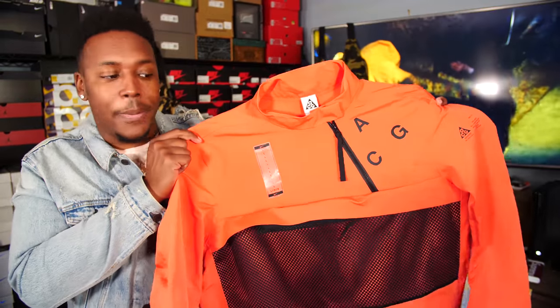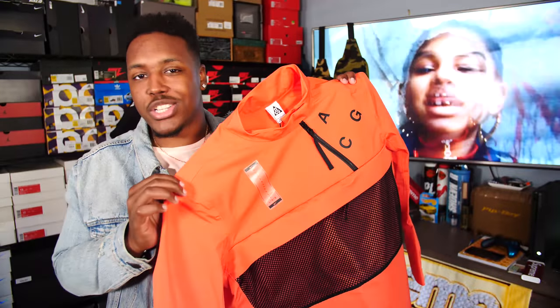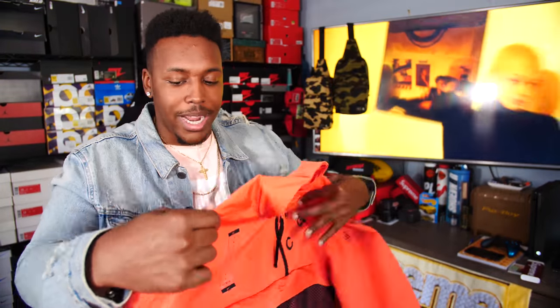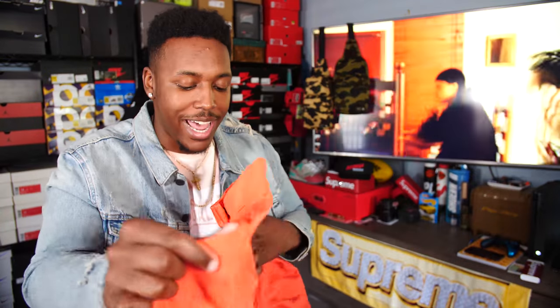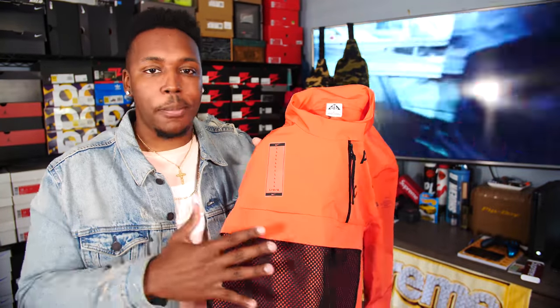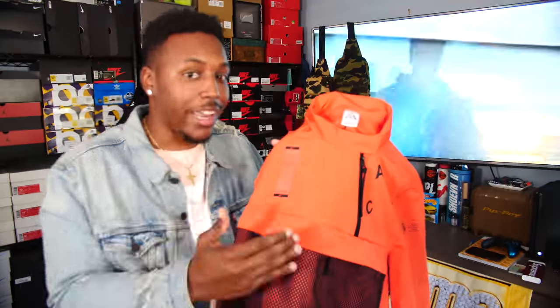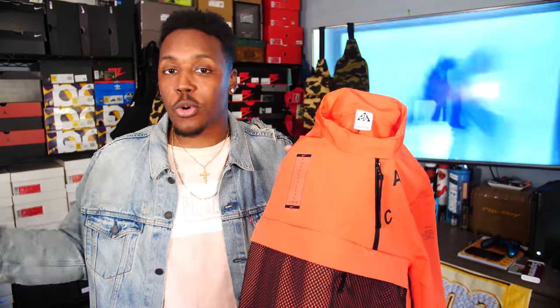It just popped back up and I had to hop on it because I wanted it. Even when it was $400, I almost bought it. Now, why does this jacket cost so much? First of all, it is ACG All Conditions Gear from Nike. You guys can see that on the front as well as the back, the ACG and Nike tags. But this was actually designed by Errolson Hugh of Acronym and Joanna Snyder, who actually works with Nike but was a former Acronym, I don't want to say employee, but someone who formerly worked with Acronym.